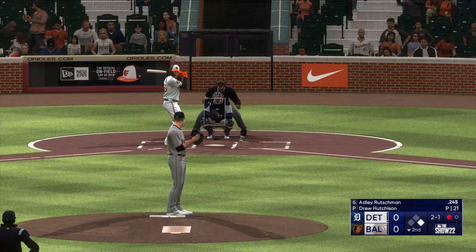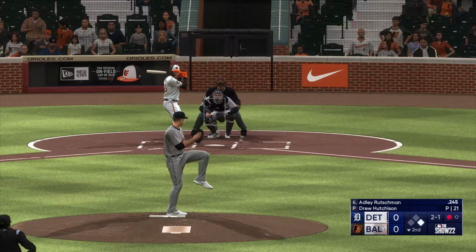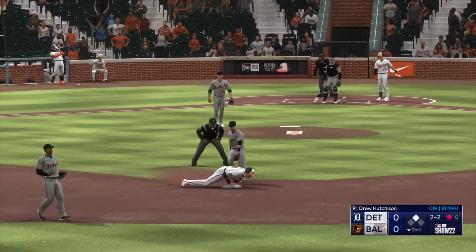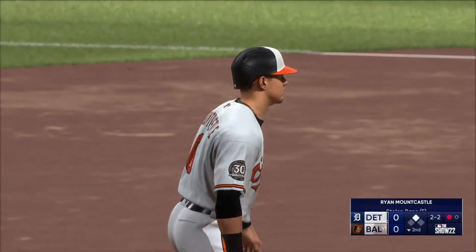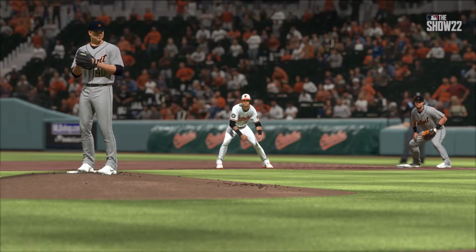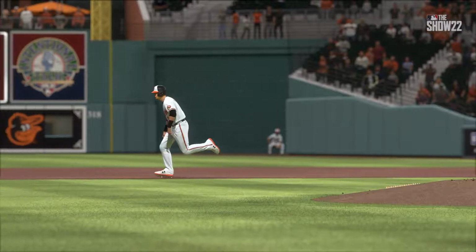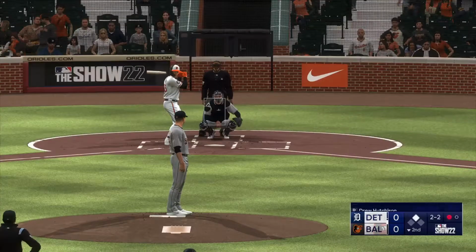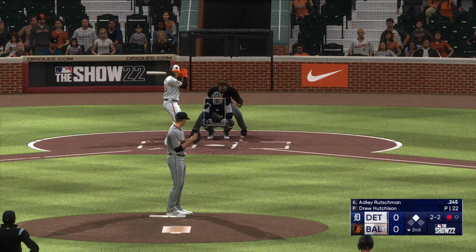One gone, runner at first. Here's Adley Rutschman. Runner takes off. Swing and a miss. Throw to second. Great jump. And that is a stolen base. It wasn't even close. You know what? I like the aggressiveness right there. It looks like it's going to be tough to score in this one. Really good pitching so far. So why not try to put some pressure on him and see if you can steal the bag, get into scoring position.